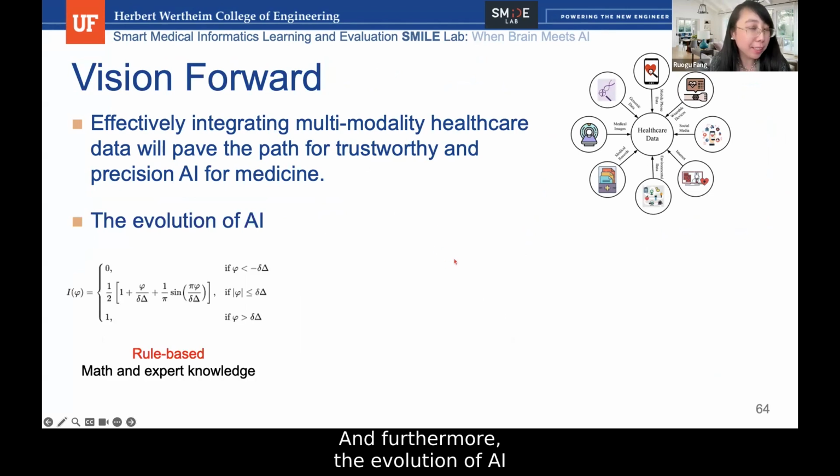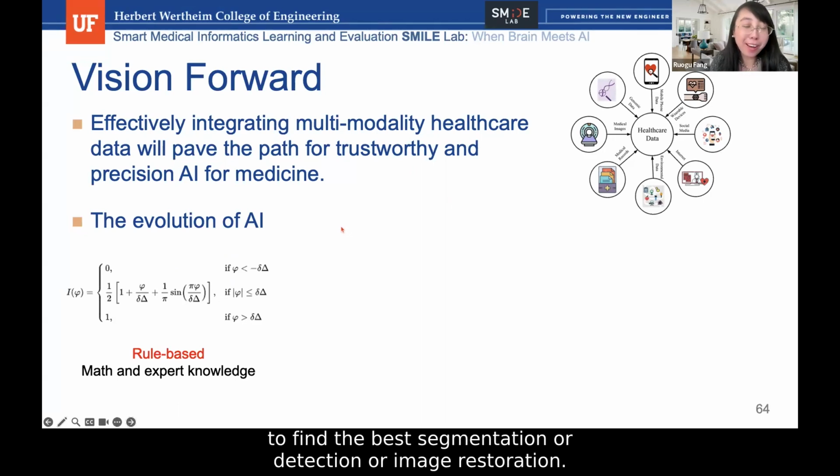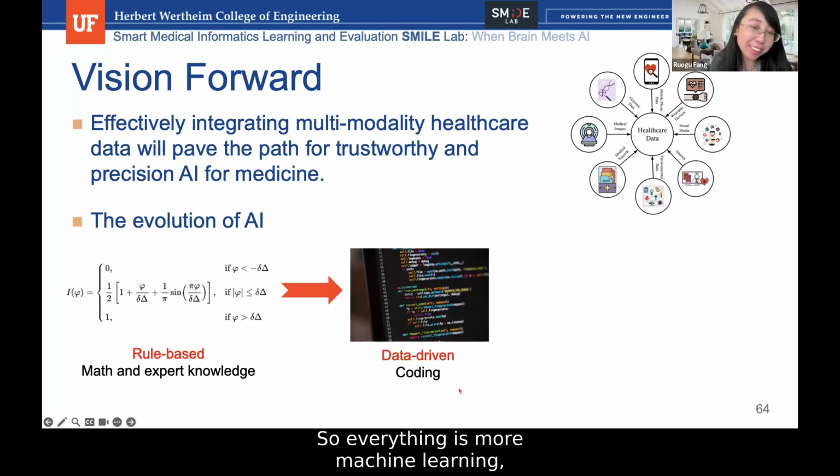And furthermore, the evolution of AI is a very interesting path. When I was a PhD student in the first few years, it was rule-based, where we wanted to use math and expert knowledge to perform mathematical optimization to find the best segmentation, detection, or image restoration. But when I was close to my PhD graduation and at the start of my assistant professorship, it became more data-driven. Everything was more machine learning, and we wanted to use data to mine the rules.